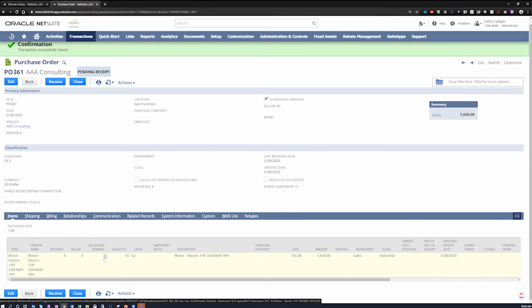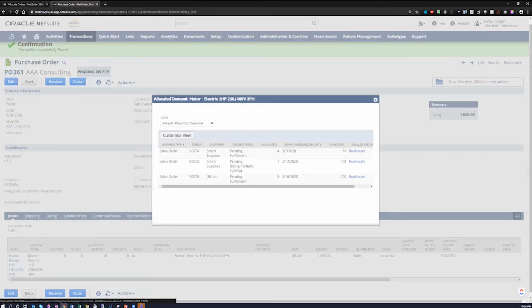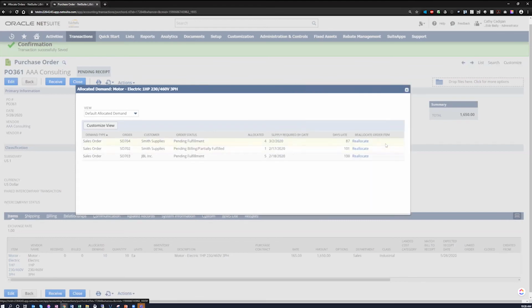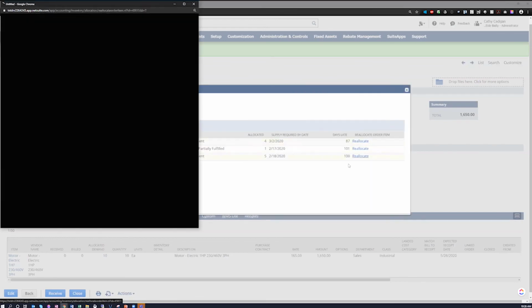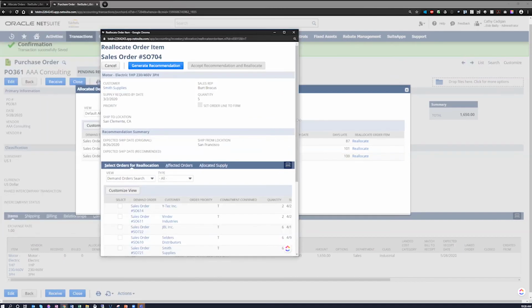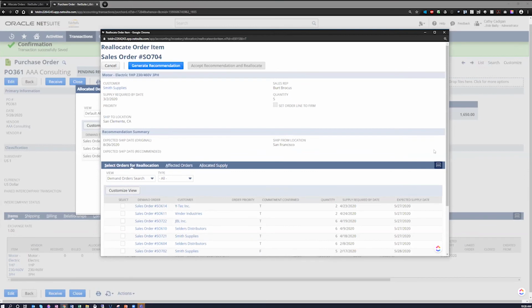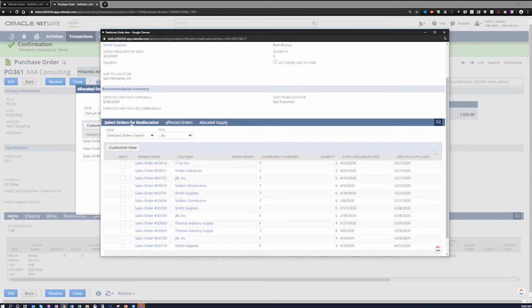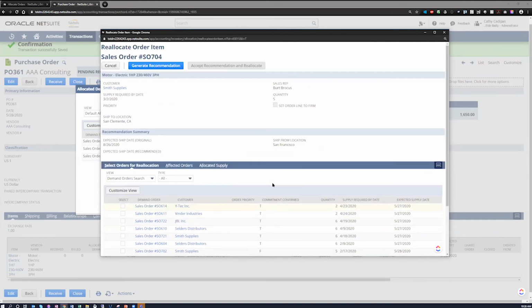In the items sublist, we can go ahead and look at this allocated demand, see the sales orders that we've been allocated to, and actually reallocate these order amounts or these quantities to separate sales orders if we want to. You can see here a list of all of our open sales orders with the quantities, the supply required by date, the expected supply date, with the ability to select which orders we want to have eligible for reallocation and have the system generate recommendations and ultimately accept those recommendations.